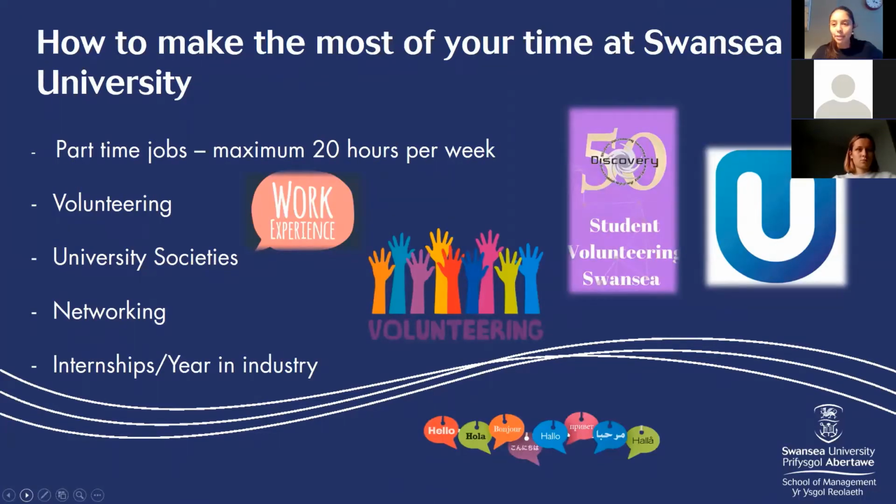So, how to make the most of your time at Swansea University. There has been a lot of research done around international students and how to make yourself stand out whilst you are at university. From speaking to a lot of employers, it's a little bit more tricky. You need to do a little bit more. So it's great that you're engaging in this workshop at the very beginning of your course. If you can be as proactive as possible as you go through your course, that's really going to make you stand out to an employer.